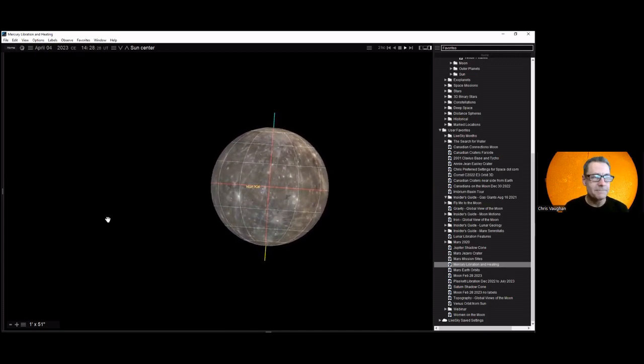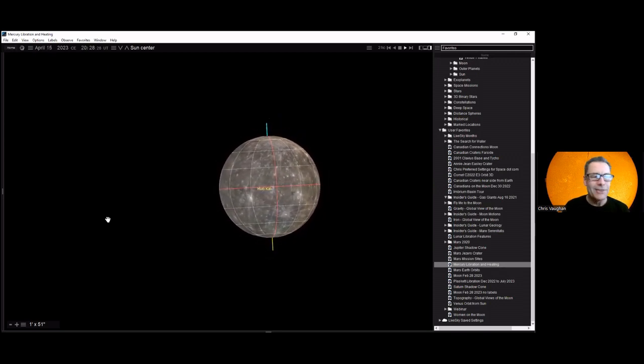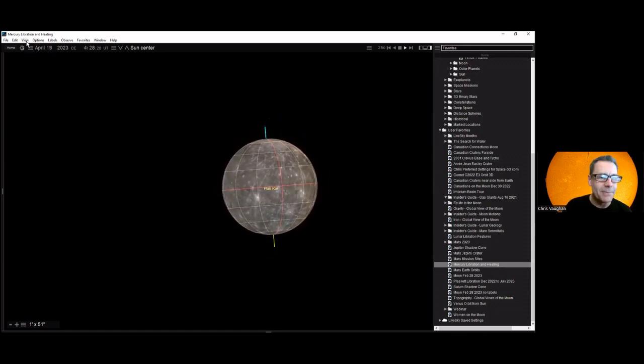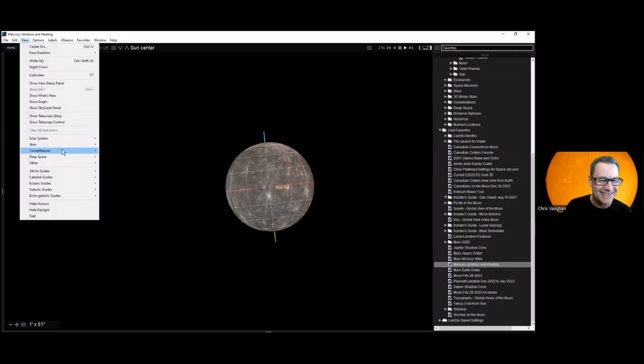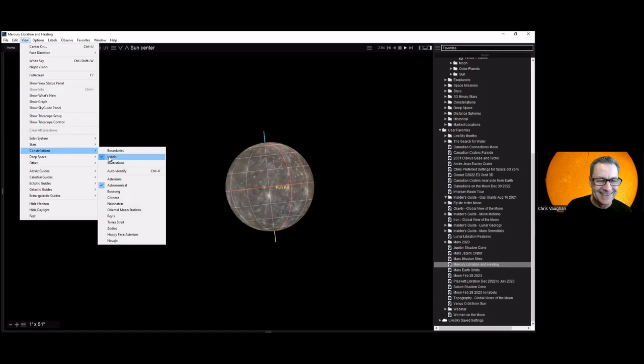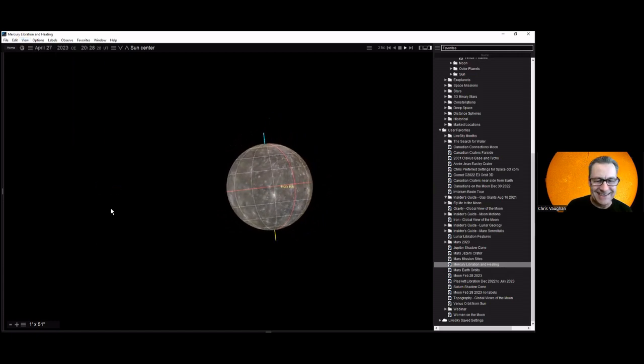Someone's asking, what are the blue streaks that appear quickly in the picture? Oh, those are actually the constellation lines. Let me turn them off. Let's do this. Forgot to save that. There we go. That won't happen now.